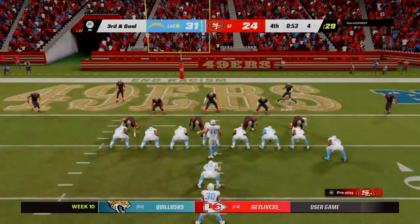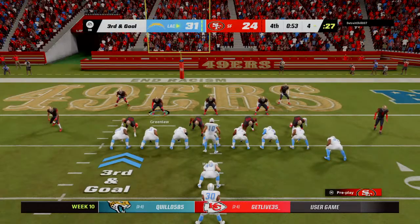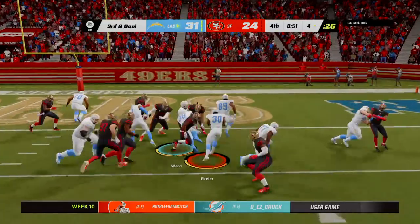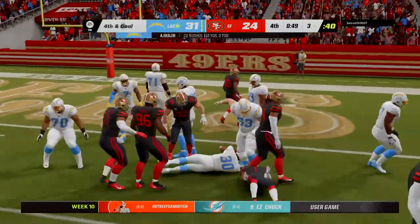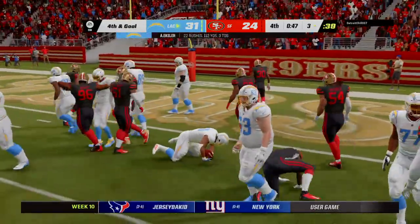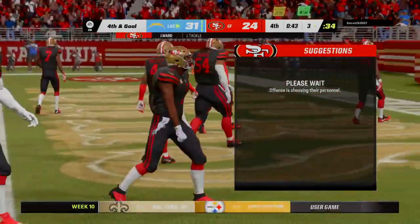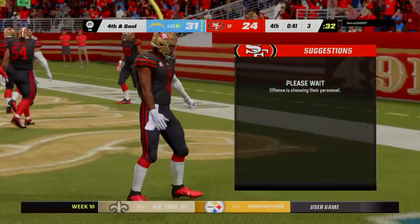A lot of tired bodies on that field, but this is a big play, 3rd and goal. Herbert will give this one to Eckler, and he will push his way forward down to about the 3-yard line. Give him a couple on the run there, and now they're in that in-between area here on 4th and goal.